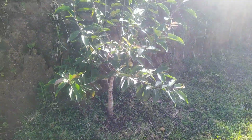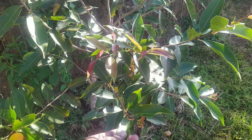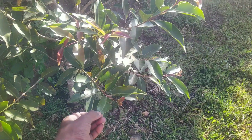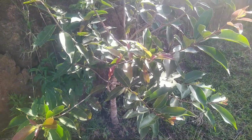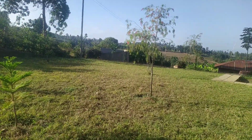And also this one, in my local language I call it mzambarau. Mzambarau, you know, we always have mzambarau and mparachichi. So amongst the two, which one suits this? Oh my goodness, it's beautiful, as you can see the compound.